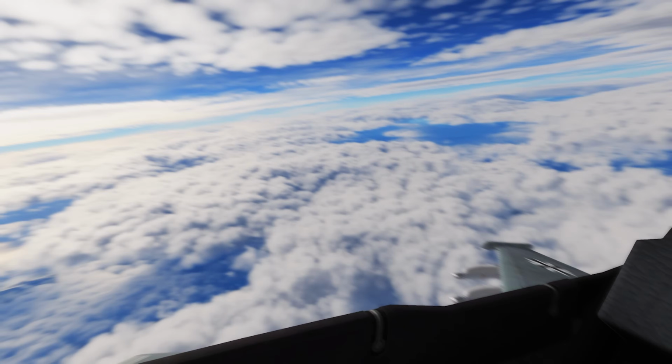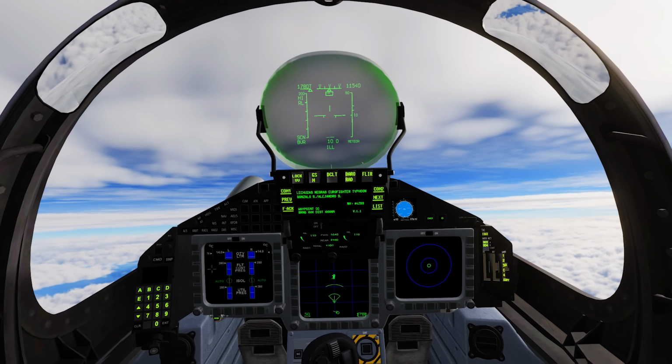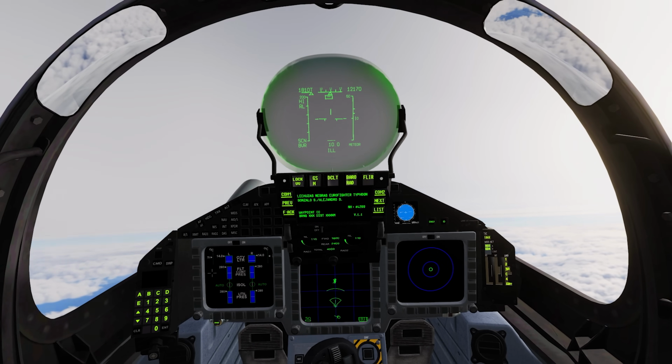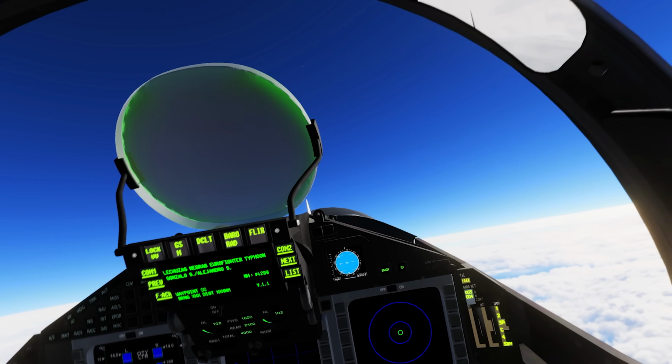And if they start to push me or get too close to me, I'm going to lose that advantage that I have. So we're going to try to avoid that as long as possible, or try to get as many missiles off in that time as possible to really try to maximize. Now I'm going to lock the formation here as we climb even higher.